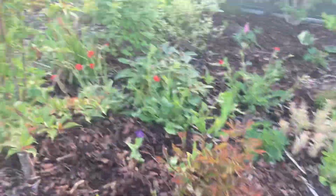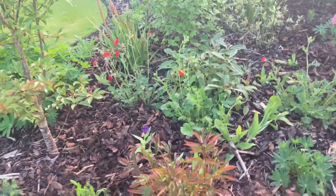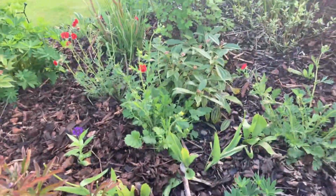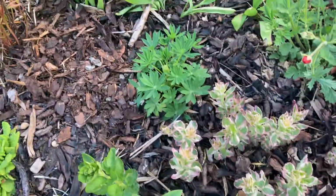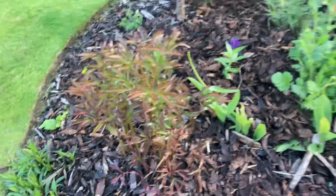But as we look back at the herbaceous stuff again, there is some more geums. That red geum's doing well for itself. There's a yellow one there that's not opened up yet. This red one's just starting to open. More lupins budding up. Oh, that's another peony. I think that's a pink one.